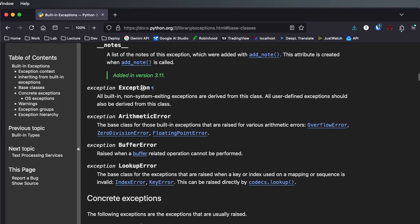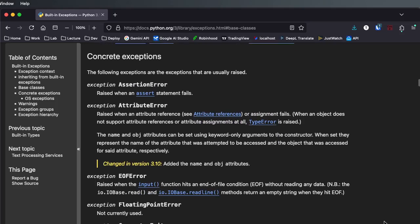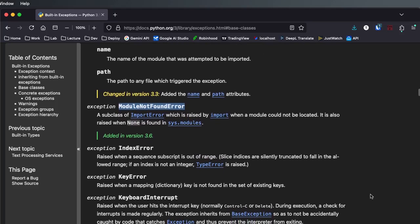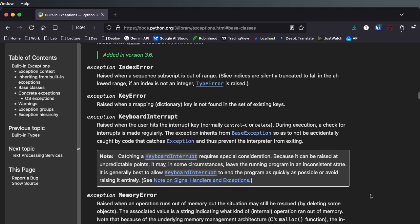So the base exception class, and then ArithmeticError, BufferError, LookupError. Some of these you may have seen: AssertionError, AttributeError, EOFError, so end of file error, FloatingPointError, GeneratorExit, ImportError, and so on. ModuleNotFoundError, I think new developers see this one more than any when importing modules. And this is a list of simply all of the errors that are built into Python.